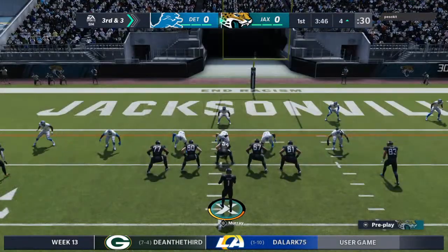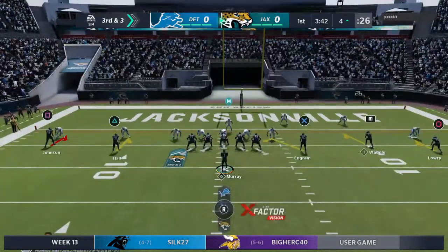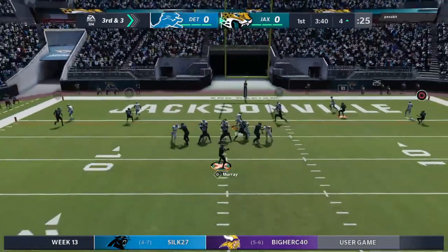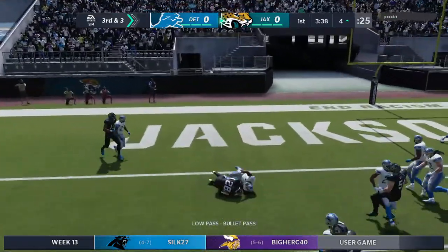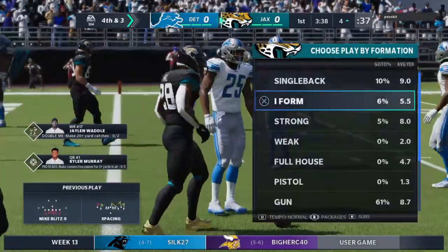And this will be play number 8 of the opening drive. It's 3rd and short. From the gun, Murray toward the end zone, but that's going to wind up incomplete. Nice play there to force the incompletion.